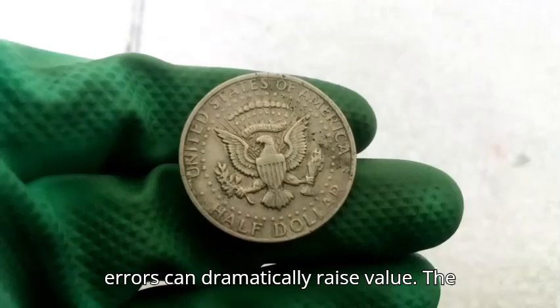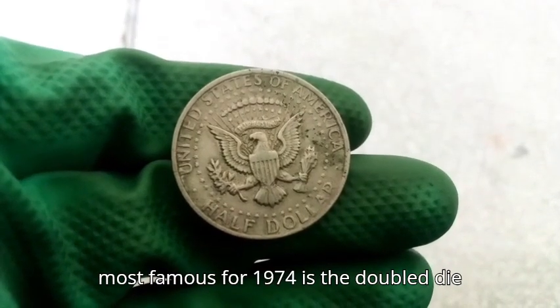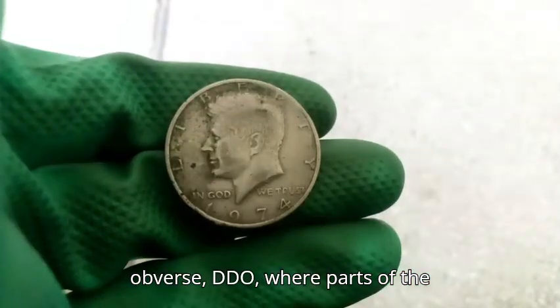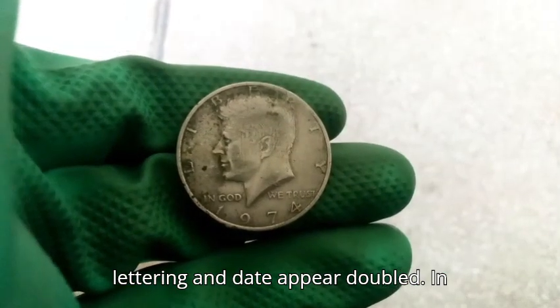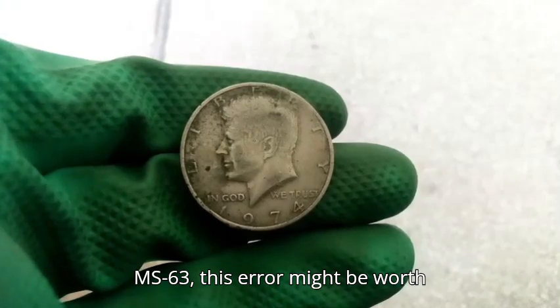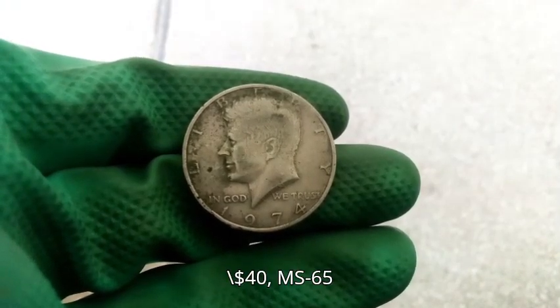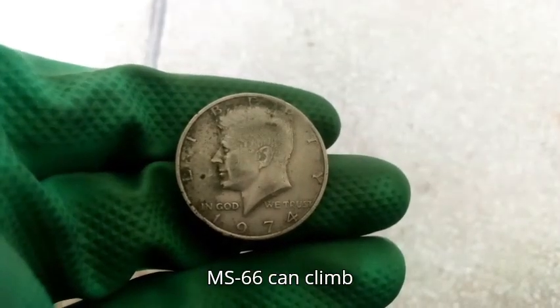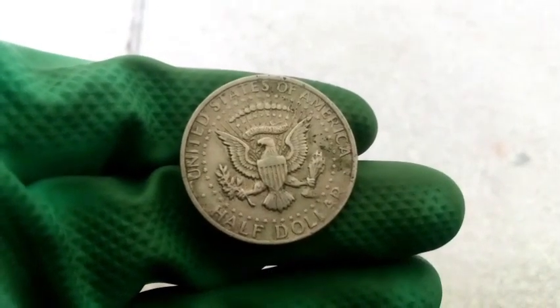Errors can dramatically raise value. The most famous for 1974 is the double die obverse, DDO, where parts of the lettering and date appear doubled. In MS-63, this error might be worth $40, MS-65 about $200, and MS-66 can climb to $450.